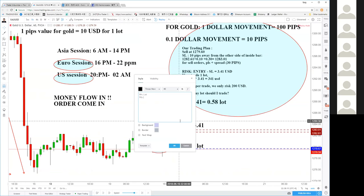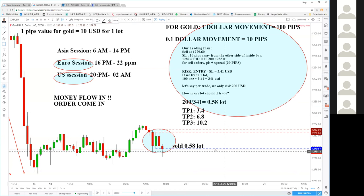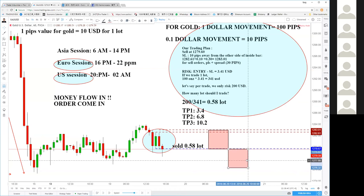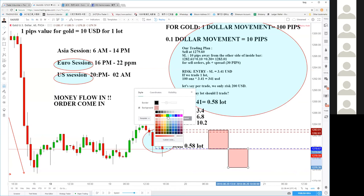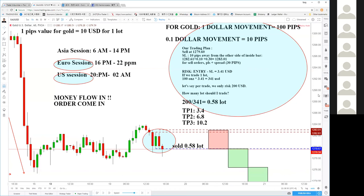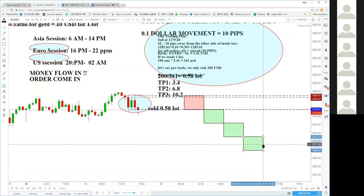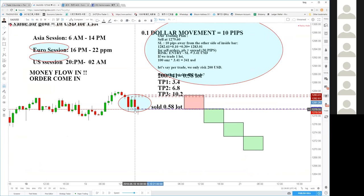Our TP two is 6 point... let me just use 3.4 and 6.8, and TP three will be 3 times 3.4, which is 10.2, right? Am I right? I'm risking $3.40. This is my risk. I'm expecting a gain of at least 1-to-2, and perhaps 1-to-3. All right, good. And now, you already opened the trade here, right?